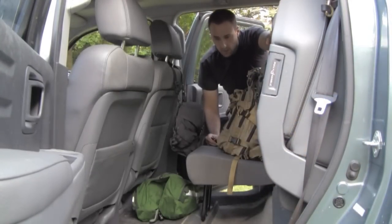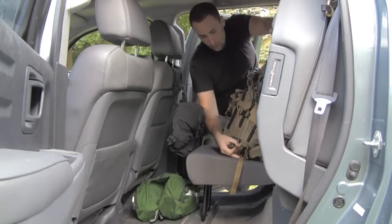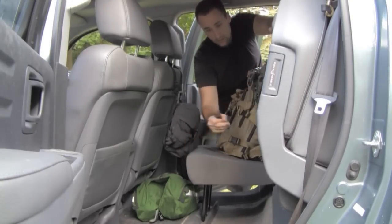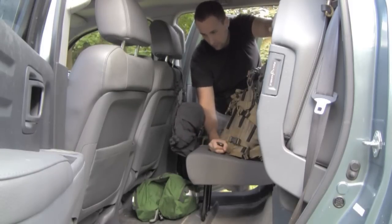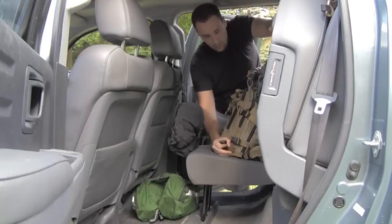Well, as you guys can see, I have plenty of room back here for Ace. Now, this is a Honda Ridgeline, so one good thing about this is it's a pickup truck, but I can lift up the back seat. It's a quad cab, and I have plenty of room for Ace. We've actually packed this all full of gear for trips, and Ace still had plenty of real estate back here to lay down the whole time, so that was pretty good.